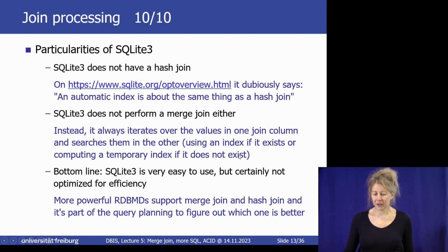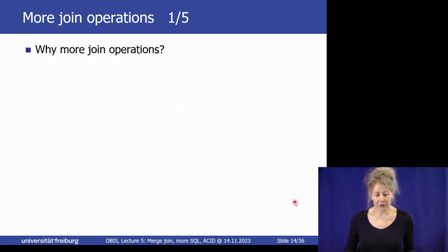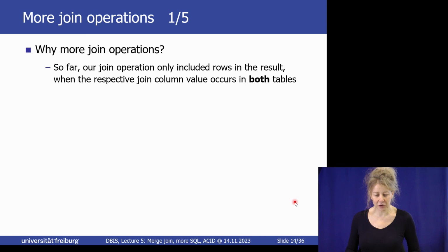Okay. So maybe you're a little bit scared that we only have 1/3 of the slides so far, but it's half time already. But it shouldn't be a problem because this was very interesting and also a bit deeper. The rest, I think, is easier and lots of examples. So I think we will be fine. But nevertheless important. So first, more join operations. And I think much of the following will be easy to understand, but please pay attention.